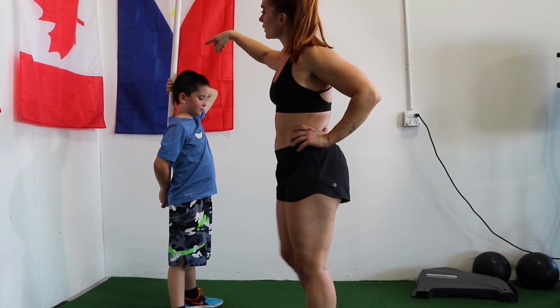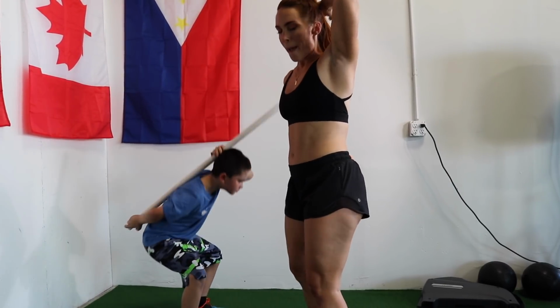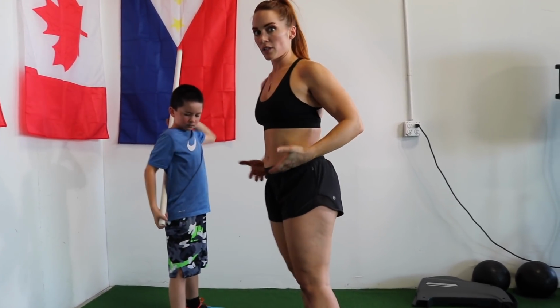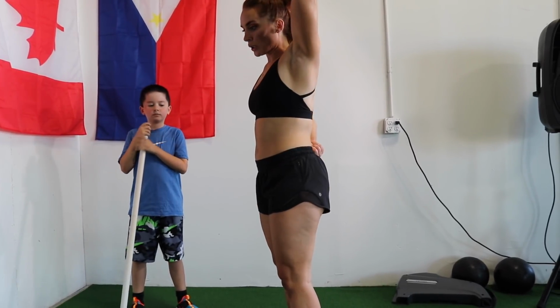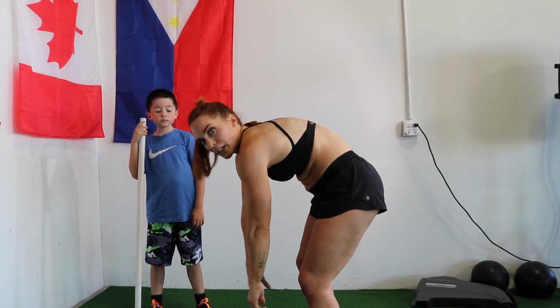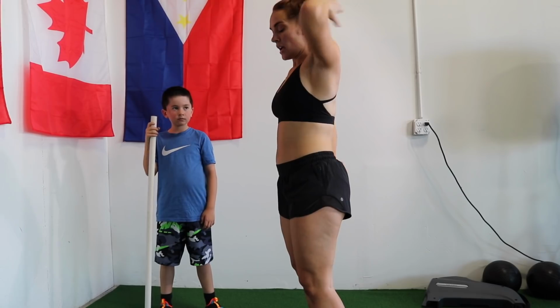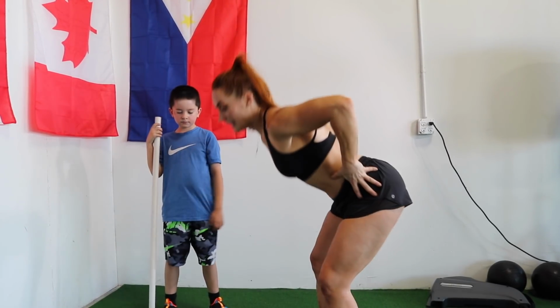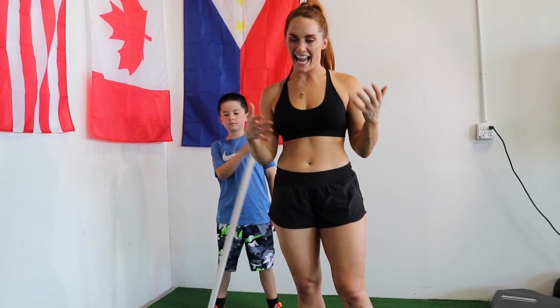What the dowel drill does is it trains someone who maybe intuitively, when you say hips back, just bends at the waist. The dowel drill will keep someone from arching their back and also help keep the head, shoulders, and hips in line with each other. So a lot of these will go hand in hand.